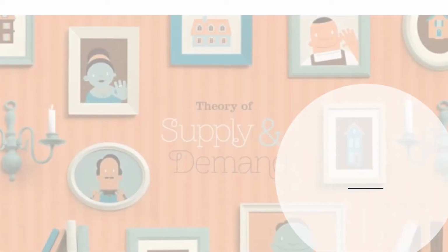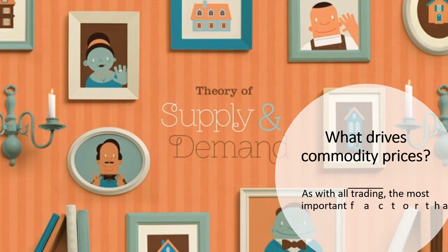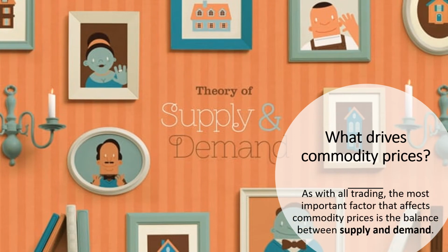What drives commodity prices? As with all trading, the most important factor that affects commodity prices is the balance between supply and demand. If, for example, there's a good cotton crop which boosts the amount in circulation, the price of cotton will decrease, assuming that demand remains the same. On the other hand, if clothes manufacturers and other companies using cotton need more of the commodity, but producers don't have the capacity to match this demand, the price will increase.